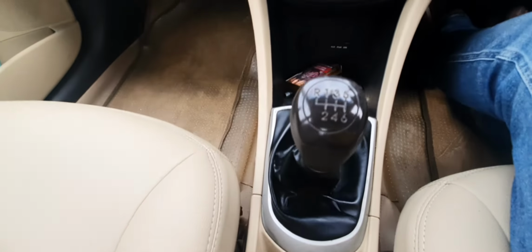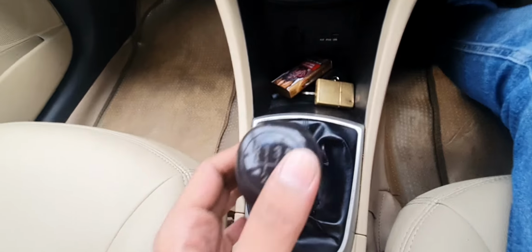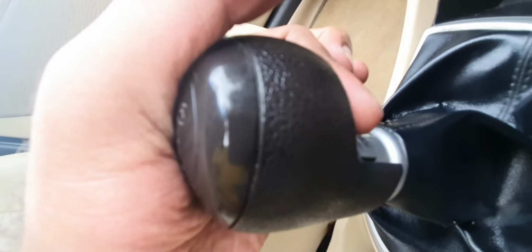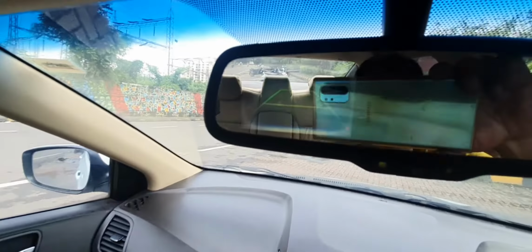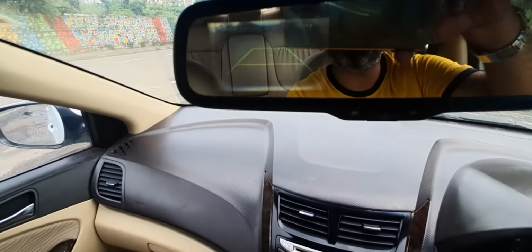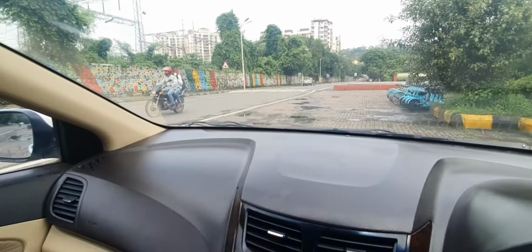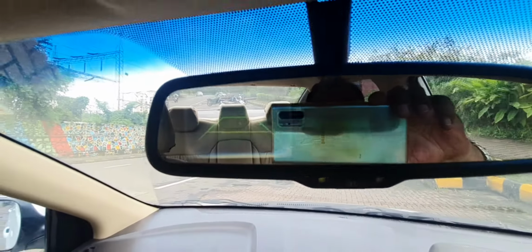This is the gear knob, sorry. So there's a button here under the gear lever. When you press it and take it to the first position, the car gets into reverse. This is the rear parking camera, which is not clearly visible due to the sunlight. Hope you can see that now a little better.